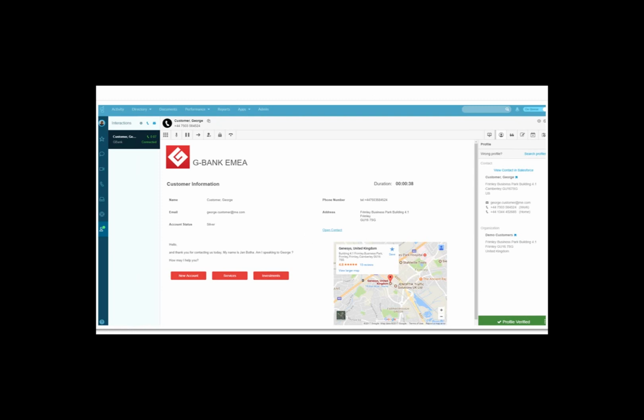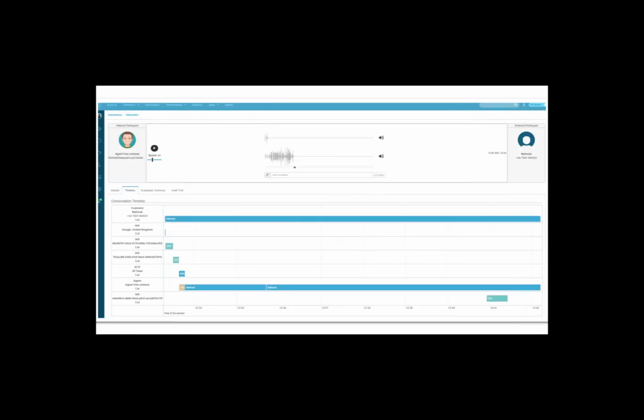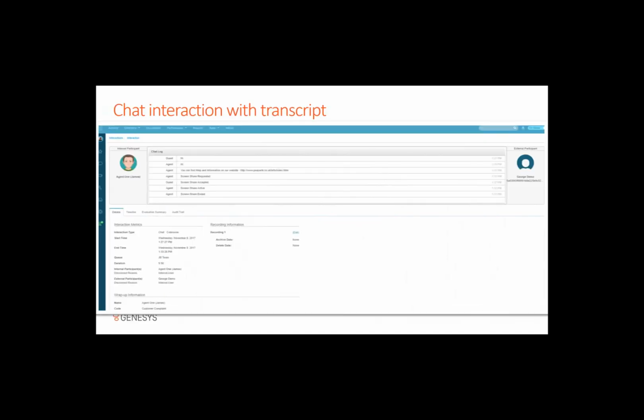So to that end, the example I'm showing you next here is all the interactions that we've had recently from George Customer. We have calls, a variety of calls, and we have chats as well, as you can see in this example. So from the omni-channel journey, from knowing where he's been, knowing what he's touched, I'm now more empowered and more aware of the customer. If I need to jump into any conversations because of a complaint, I can do that easily. And if I need to jump into a chat or an email, I can pull up the actual text from conversations that we've had before.